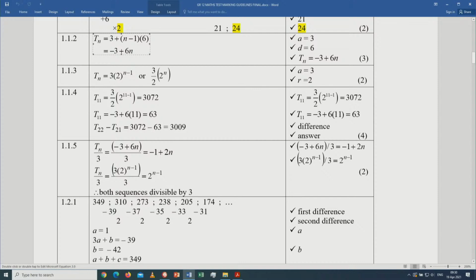Check the geometric: 3 multiplied by 2 exponent n minus 1. If you divide by 3, it gives you 2 exponent n minus 1. Therefore, even in the geometric sequence, all terms are divisible by 3. Both arithmetic and geometric, all the terms are divisible by 3. This is the proof that is expected from learners. 1 mark for arithmetic, 1 mark for geometric, which is 2 marks. And this brings us to the end of question 1.1. Let's check question 1.2.